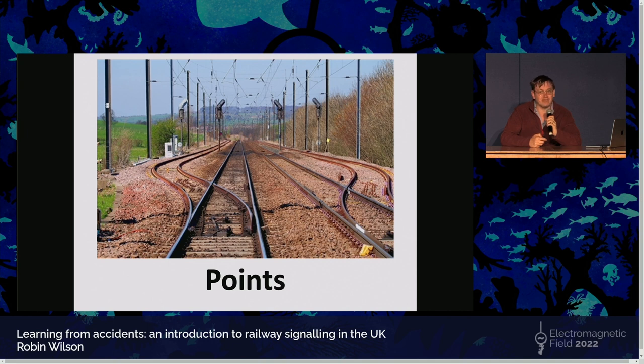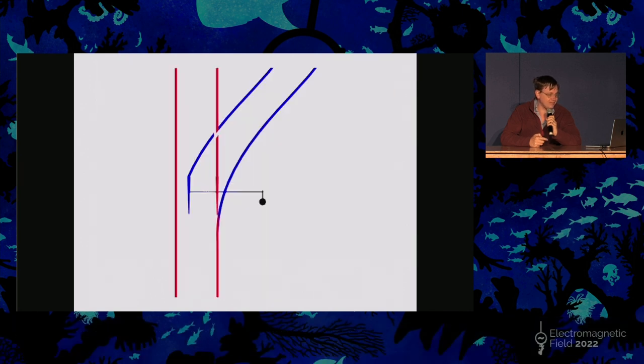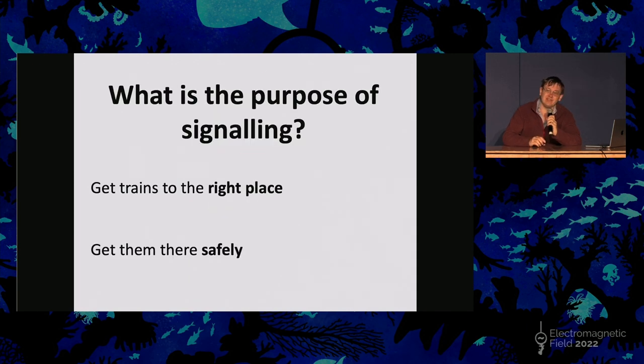And to control where trains go, they use points, which are bits of movable rail. So here you can see that you can go off to the left or you can go straight ahead. And the way this works, you can see in this little animation here, you've got those two bits moving in the middle of the track, and you can either go straight ahead or to the right. So as I said, the purpose of signalling is getting trains where they should be going. There's no point if the train going to London actually ends up in Birmingham instead. But also getting them there safely, in one piece, at the right time, with no accidents and no safety incidents.